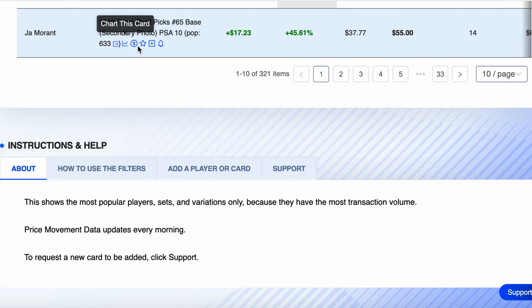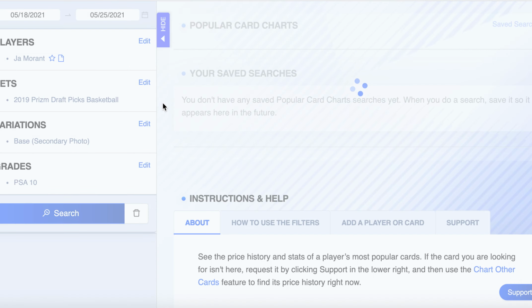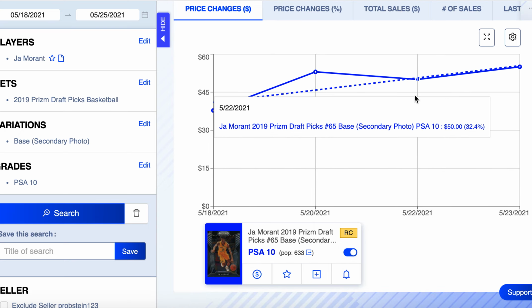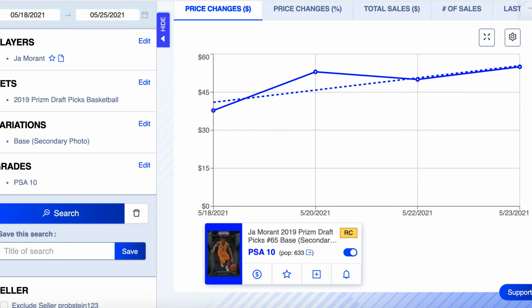So let's pull up the chart on this one. We looked at this card, I believe, yesterday on the top 10 basketball cards going up. Makes sense. Ja Morant made his way into the playoffs. People got excited, and they should be excited, although I don't really like draft picks cards. So this card started the week at 37, ended the week at 55. If I'm going to buy Ja Morant, this isn't the card.